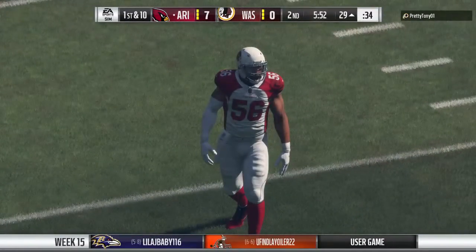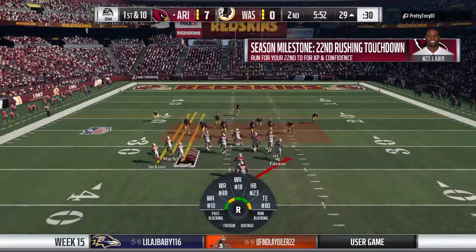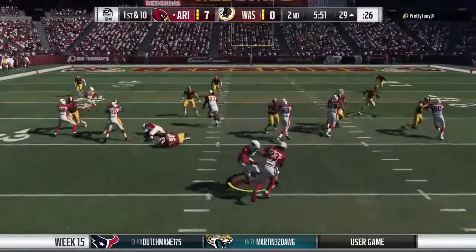Unfortunate, too, because you know they thought they had something there. They don't call it just to call it. They don't just say, oh, what the heck, let's go ahead and fake it here. They feel like they've got something on. They've got the defense in the right spot. Just unsuccessful in that opportunity.